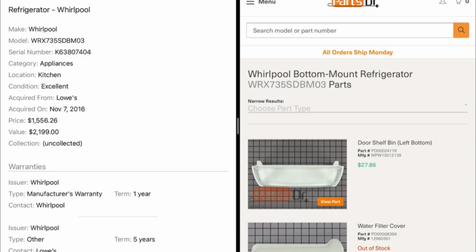So I got out Home Inventory Mobile Backup on my iPad. I was able to look up our refrigerator very quickly, get the make, the model, and I was able to order the part that I needed very quickly. I had my iPad in split screen mode, so I was looking at the model and then searching Google for the correct information, found a great spot to shop to order it, and it's done.